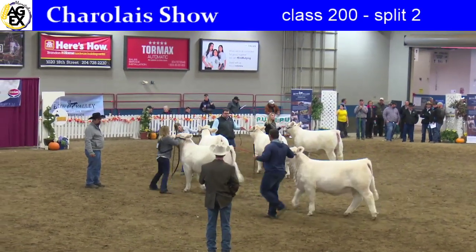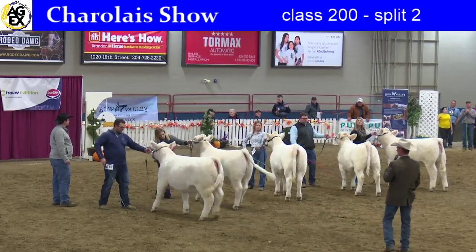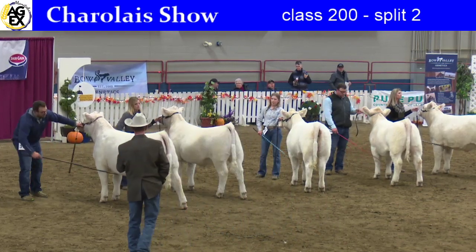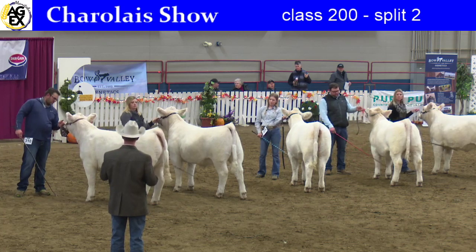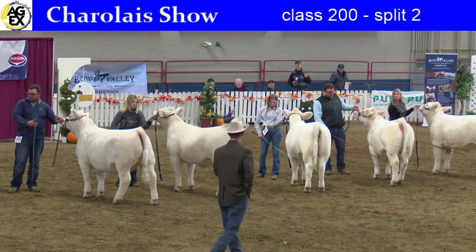Ladies and gentlemen, this second split of heifer calves is a little more to work with here, a little more depth in this class. I guess overall, this first place female, I really like this female a lot. She hits me pretty hard. You look at the rib, the amount of base and the amount of capacity that she has, and the overall natural thickness that she carries down through that rump and over that top. I think a female that just wins this very handily.